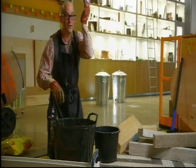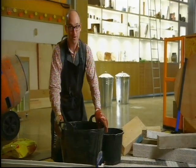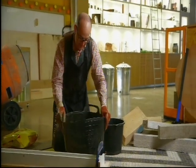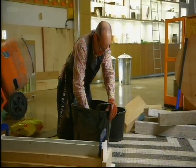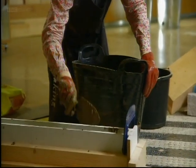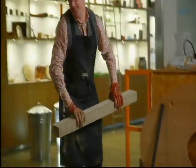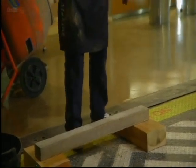Well, that's the concrete mixed, and as usual, it reminds you why concrete mixers are so great. It's pretty hard work. So now the next thing is to put it into the mould. The brilliance of concrete is that it can be moulded into almost any shape. But its use as a building material is limited by one major weakness. When you get it out of the mould, it looks like this, and it seems pretty strong. But look what happens when I stand on it.